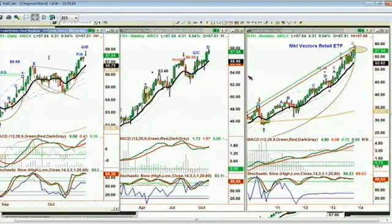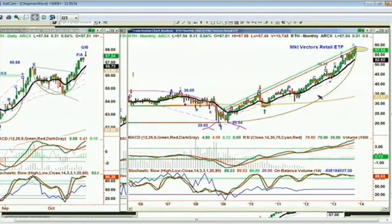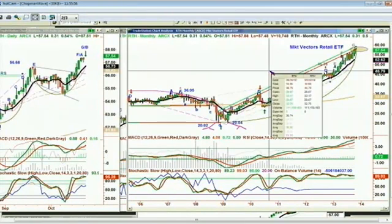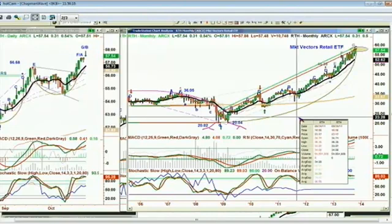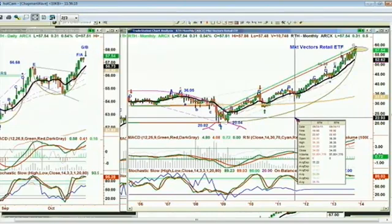Look at the monthly chart. Just have a look at this. It walked the 9-period exponential moving average since, try this, since September of 2010. The RTH, Market Vectors Retail ETF, trading at 57.54, up 31 right now, has closed under the 9-period exponential moving average twice. When was it? It was in the very sharp sell-off in 2011, going to the September low, the August low. Since then, it hasn't done that.